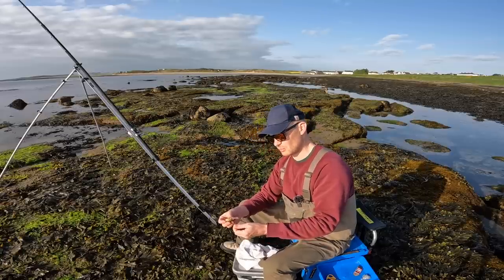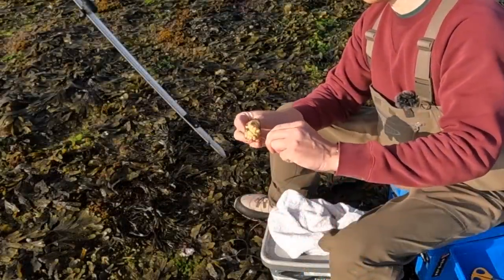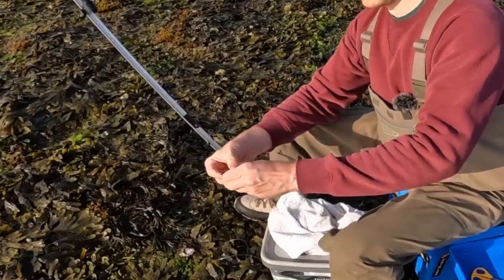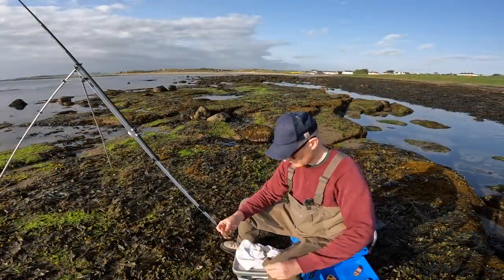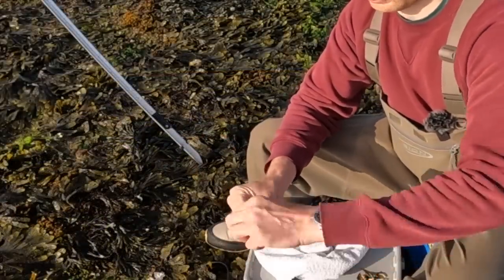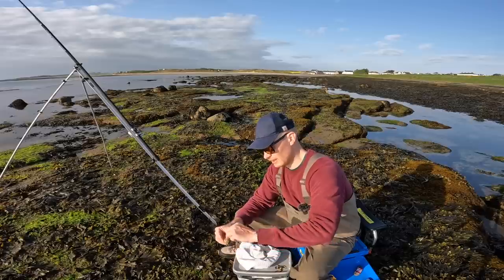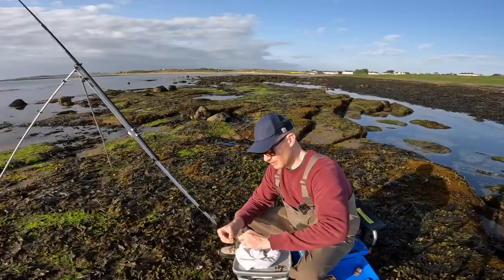So the way I like to do it is put the hook through the bottom end, then out above the head, like that. Just pull it over the knot. Get your elastic, bind it on like that. And once you put the hook through it and back out, it just lays nicely along the hook shank, it lies straight and you can just bind it up and get a fairly streamlined bait out of that.